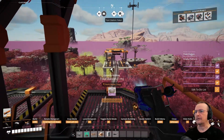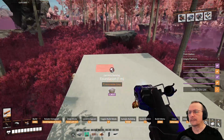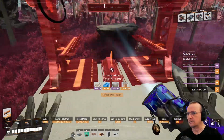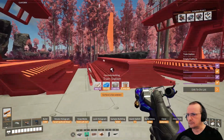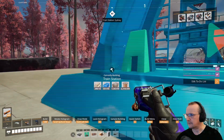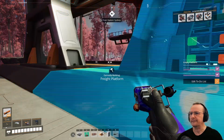Look how close the coal is to the bauxite. That's very convenient. Very, very convenient. Because now, let's see, transport, train station. So this is going to go from the center of that to the center of this. That means we put the corner of it right there. And this time, we only need one freight platform.